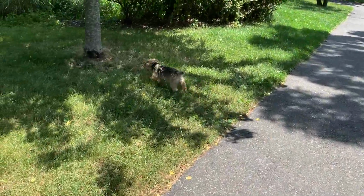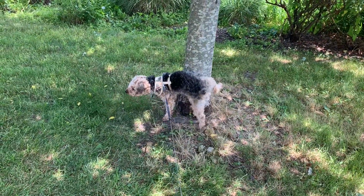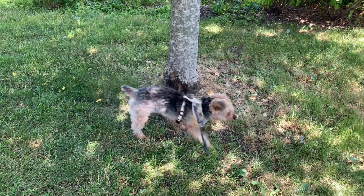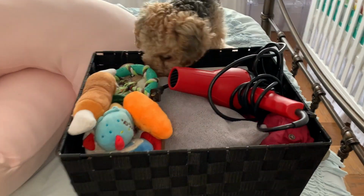So I'm out for a walk with this little boy, but little does he know, today is bath day. So keep peeing all over your legs, keep peeing on your leash, because you're going upstairs to get a bath, babe. So we are back home, and I have this cute little basket.